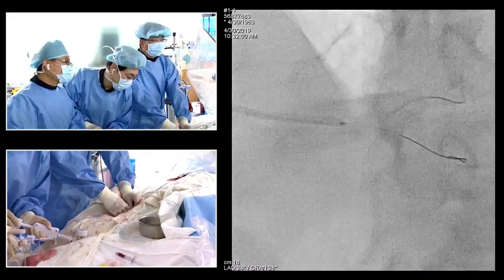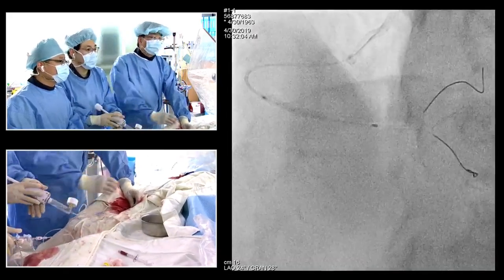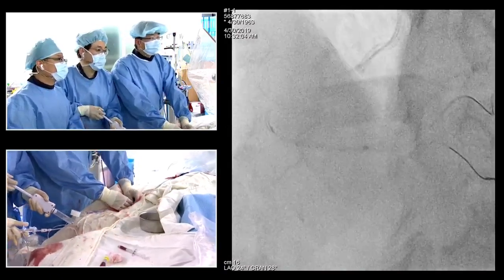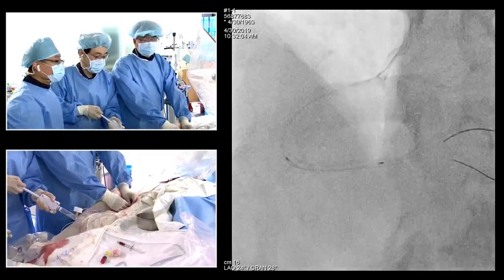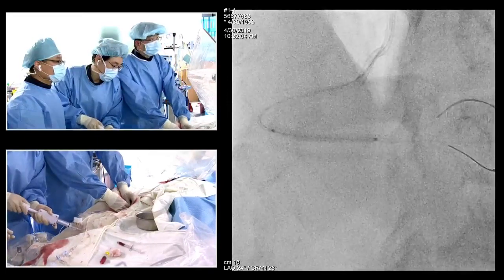It's a 3.5 stent. 2.5. Okay. So maybe the distal landing zone is small, 2.3. So I wanted to make a larger balloon dilatation. Sorry, did you say 2.5? Yeah. 16. Okay. Deeper.